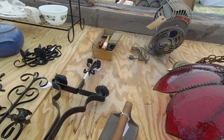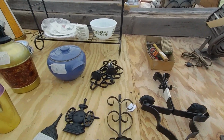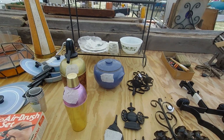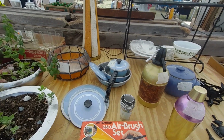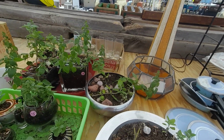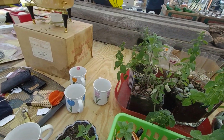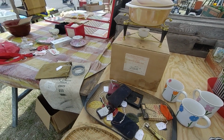Here's a nice light fixture in red. It's beautiful. Some iron items. A nice covered dish. And some pots and pans. And even some plants. Like I said, they have it all. Anything you're looking for, you can find it here.